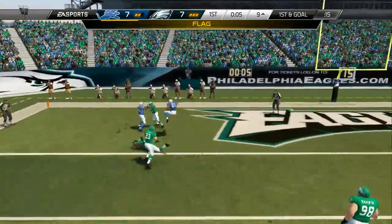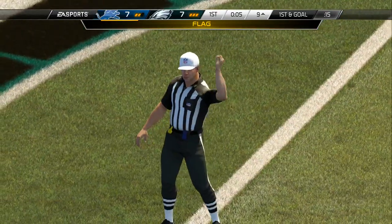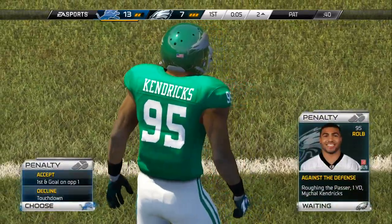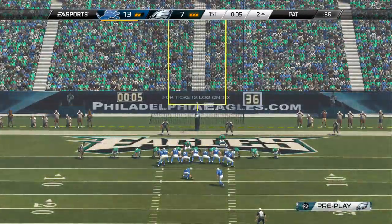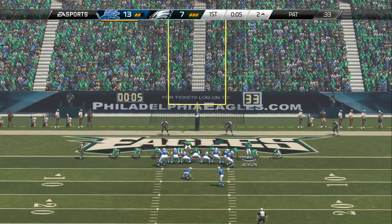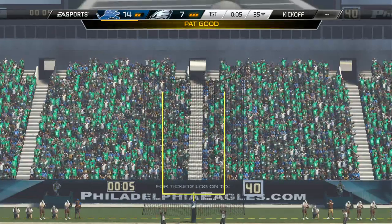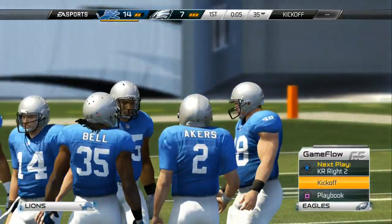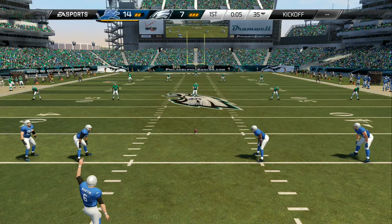After that completion, personal foul, roughing the passer, defense. Player showing no restraint coming in on the quarterback, and that late hit will cost his team 15. A lot of times these late hits are called, and I feel for the defensive player. Not in this case. That was an easy call. A blatant late hit. It's worthy of 15 yards. The Eagles are prepared to return the kickoff.